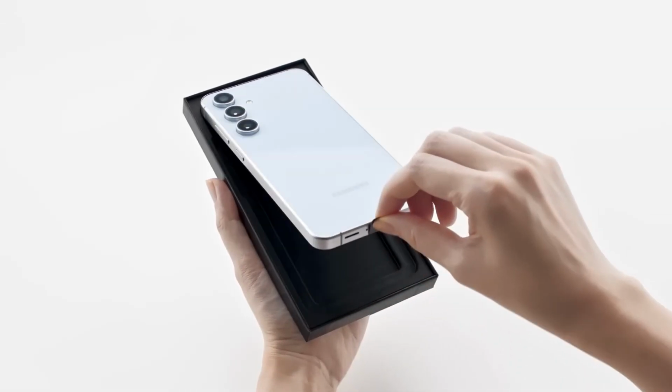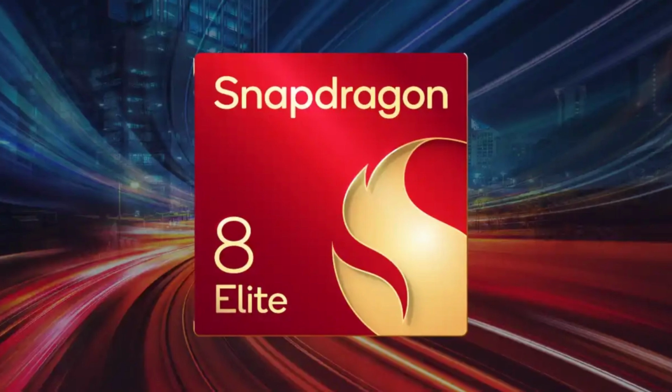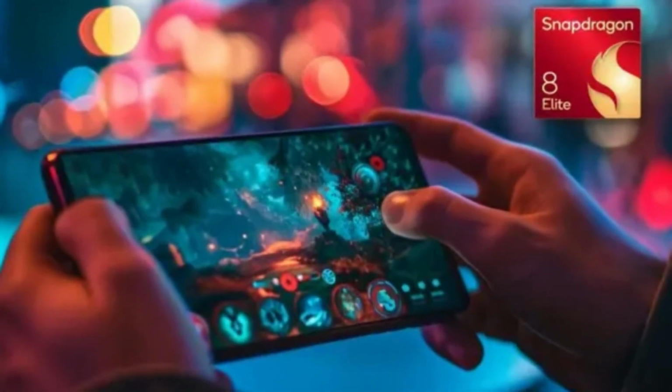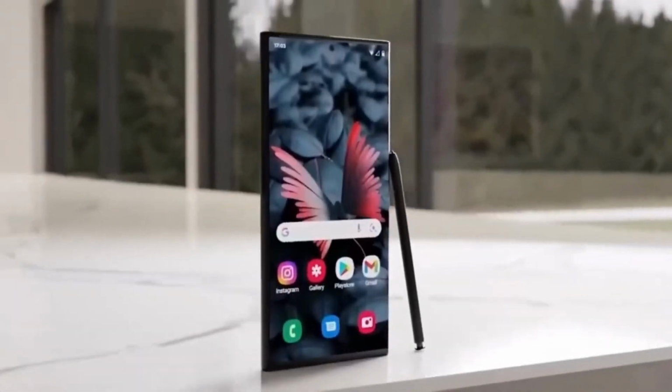Could Samsung be setting a new benchmark in smartphone design? The Galaxy S25 Edge is making headlines, and for good reason. Early rumors suggested that it would come with a trimmed-down 7-core version of the Snapdragon 8 Elite, but fresh leaks have revealed a surprising twist. The device is actually powered by the full 8-core version of the Snapdragon 8 Elite, meaning it offers the same high-performance chip as the Galaxy S25 Ultra.